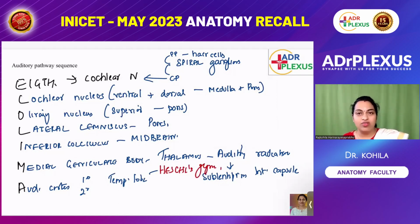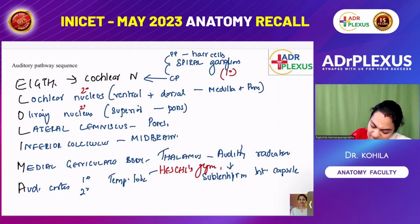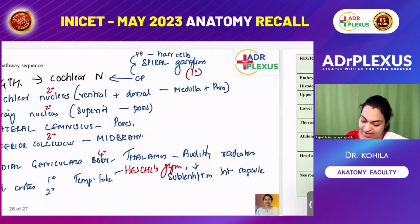A few years back also they asked the same thing, to arrange in the sequence. You have to be very thorough. The first order neuron in this pathway is the spiral ganglion, the bipolar neurons. The second order neuron is the cochlear nucleus, and also the olivary nucleus. And the third order is the medial geniculate body. It is a 4-order neuron pathway. So guys, I hope you all got it right.